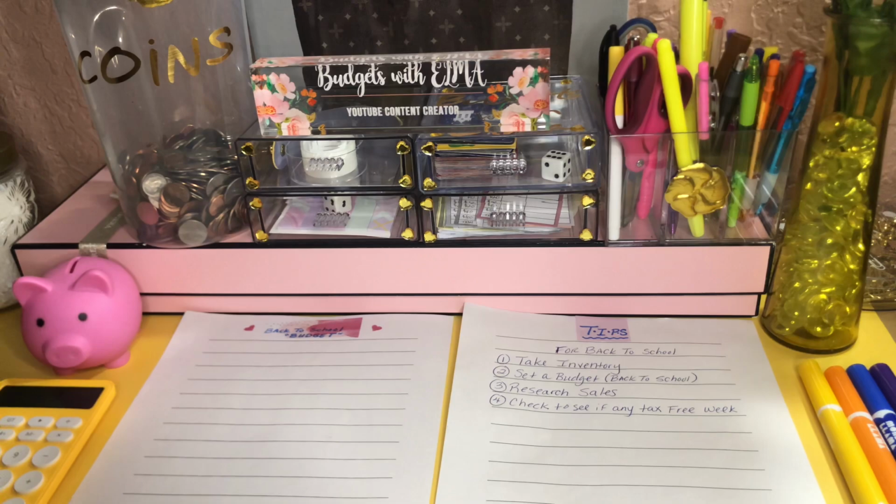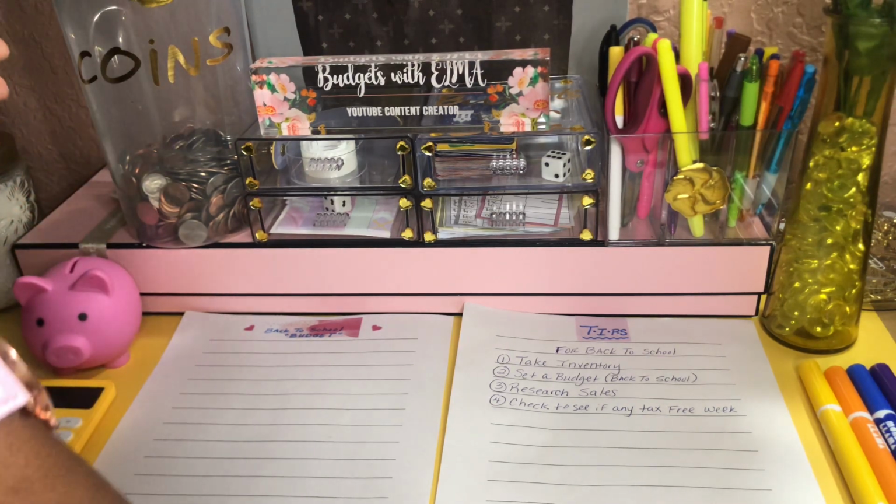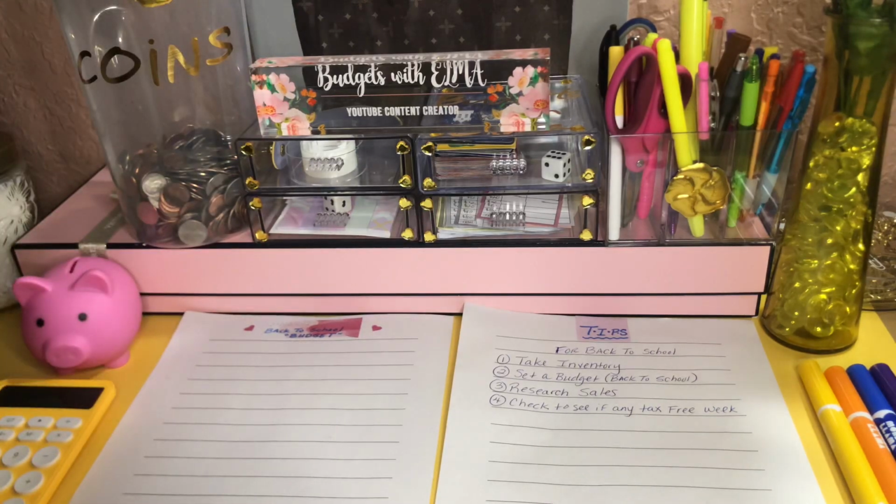So you want to check in your Department of Revenue based on your state what dates that actually took effect, okay? I definitely took advantage of that and did buy majority of my kids' things around that time, okay? So you want to check if there is a tax-free week in the state where you reside, okay?